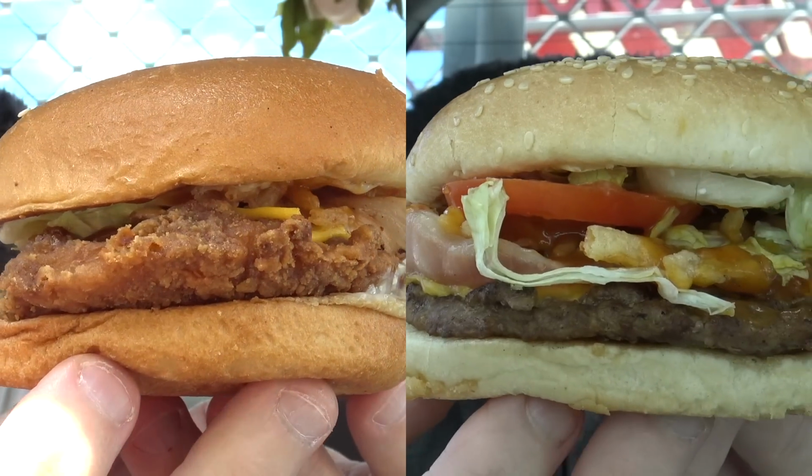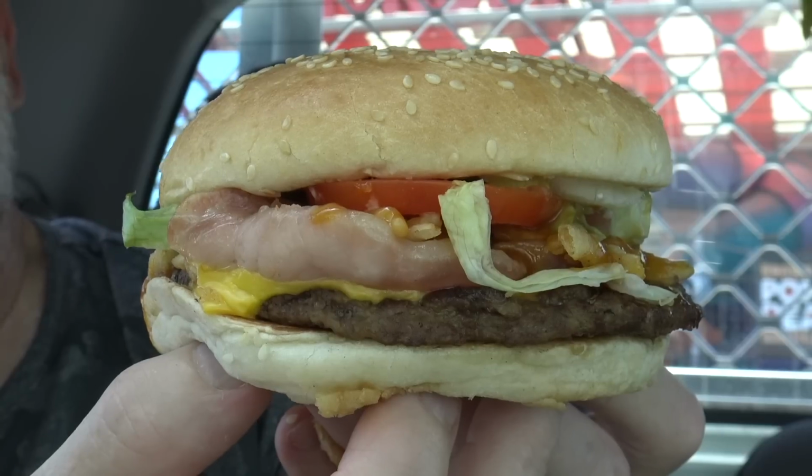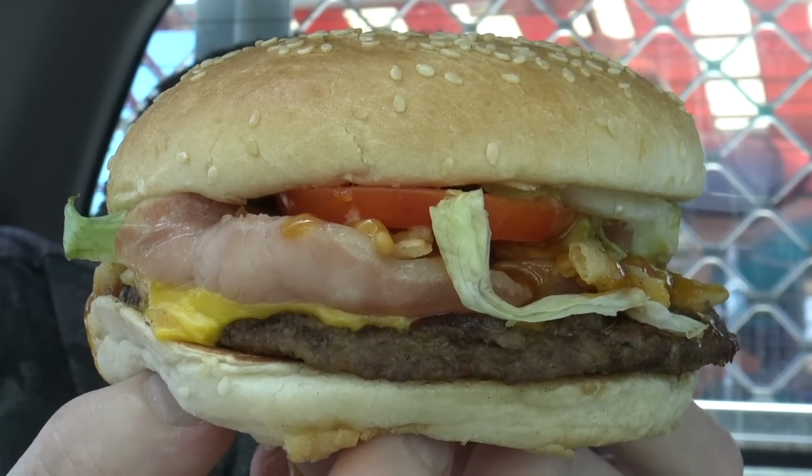Am I enjoying this one, though, as much as I enjoyed the beef Whopper one? Well, I can't say that I am. That beef one, it was kind of like a 9 to 10 biter. This one here is only like a 6 biter. This one's a lot smaller and, well, size does matter. But I think I've had enough of it now to know a score.